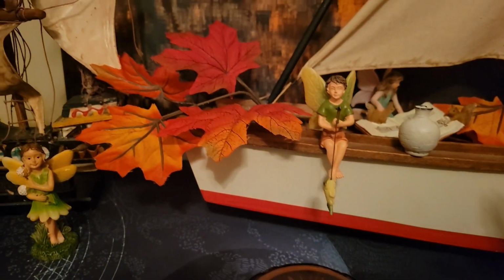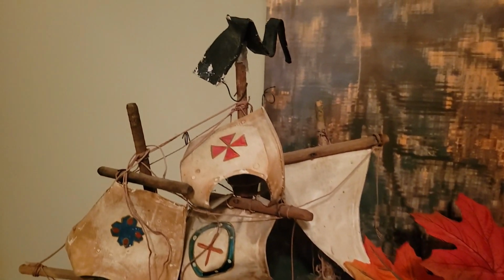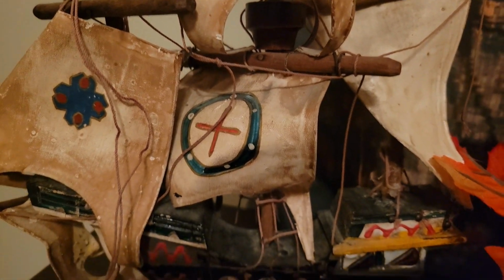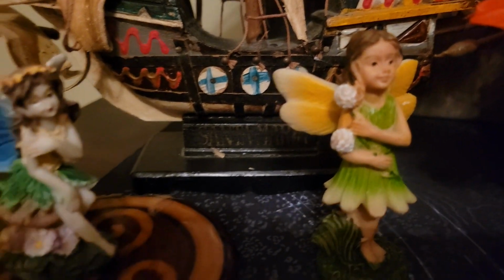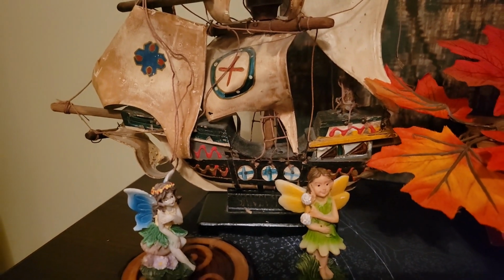And I have all my fairies on the table. Now, this is the Santa Maria, and I have had this forever. Oh, I'm guessing maybe 40 years. I had thrifted it. It does say Santa Maria on it, but it's kind of faded away. With a couple of fairies in front of it.